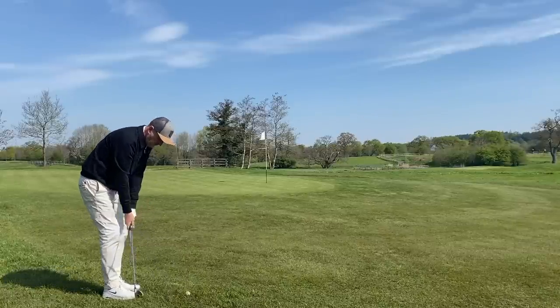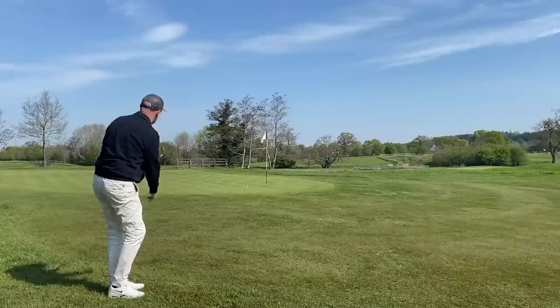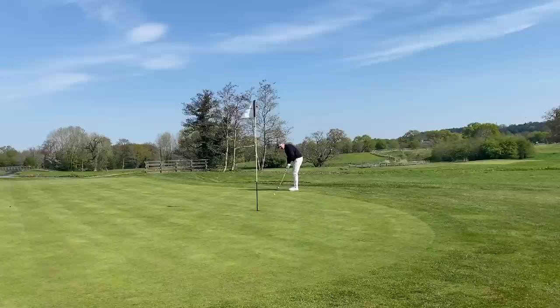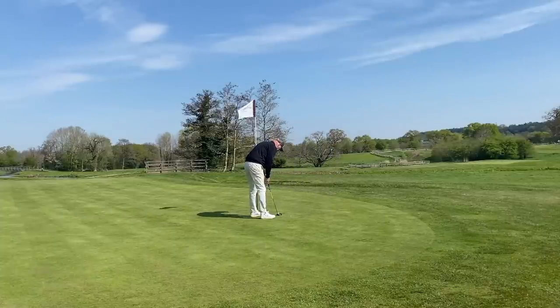So, again, we've all had these shots, a bit awkward, sitting a little bit down. I just wanted to get it up and running as soon as I could and just carried that a little bit too far, hit the firmer stuff, and, well, it carried through. And now, again, I've got a putt to save par, which straight away, as you can see when it left the club, was never going to make par. And unfortunately, that's back-to-back bogeys.